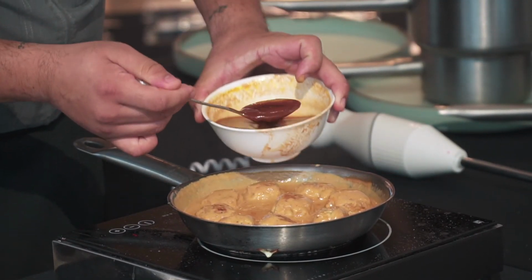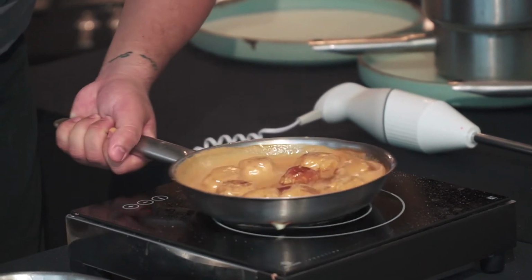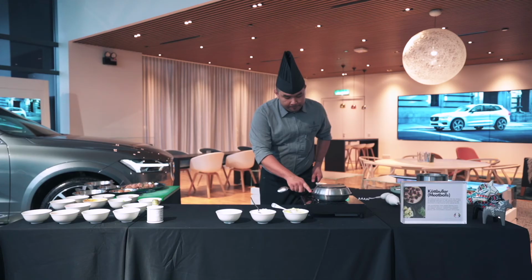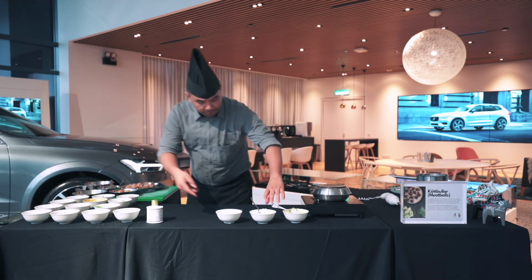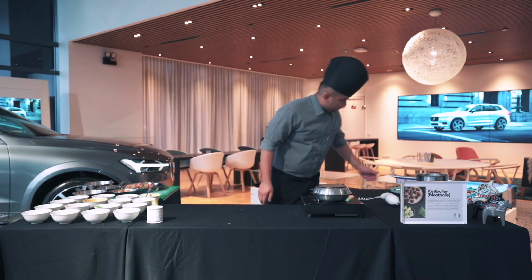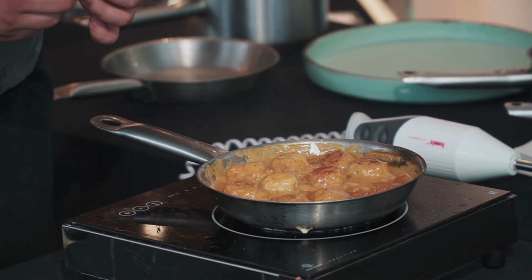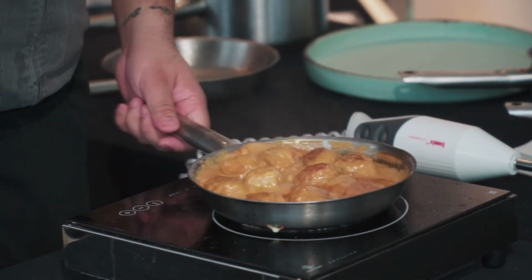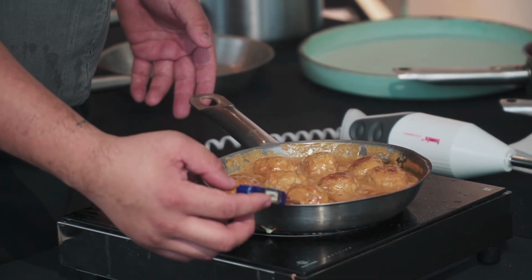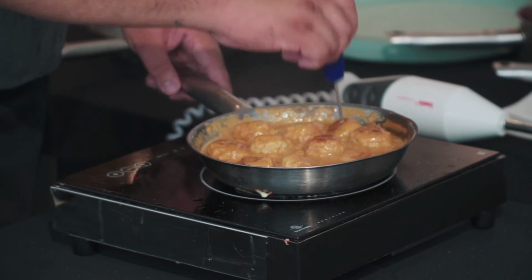Then I'm going to start to flip the meatballs on the other side. Add in more chicken jus. For chicken, the temperature will be 74 Celsius and above. Let's give it a check. Okay, I think our chicken is cooked. It's 83 Celsius now. It's good. We'll put it aside.